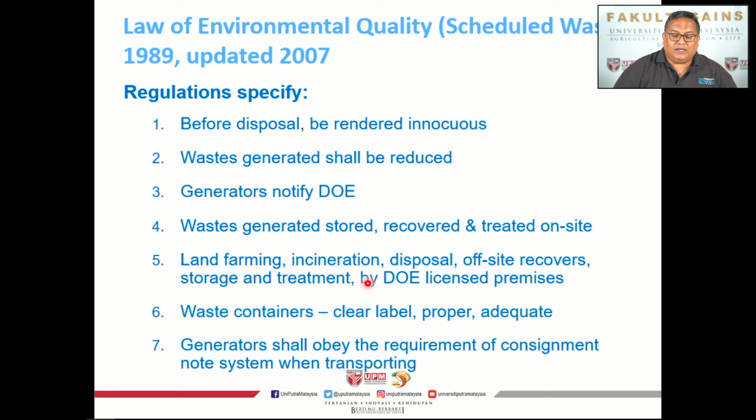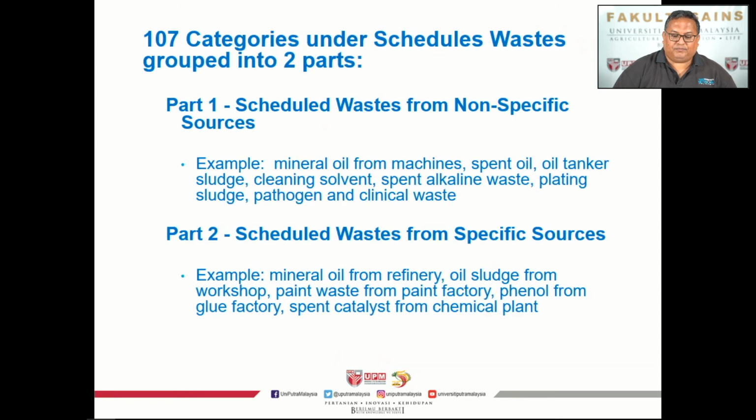Things like land farming, incineration, disposal off-site, recovery, storage, and treatment must be licensed under DOE. Waste containers that you put your waste in must be clearly labeled, proper and adequate. And all generators, in this case our university, must obey the requirement for the consignment note system when transporting. So these are the Environmental Quality Schedule Waste Regulations 1989 updated in 2007.